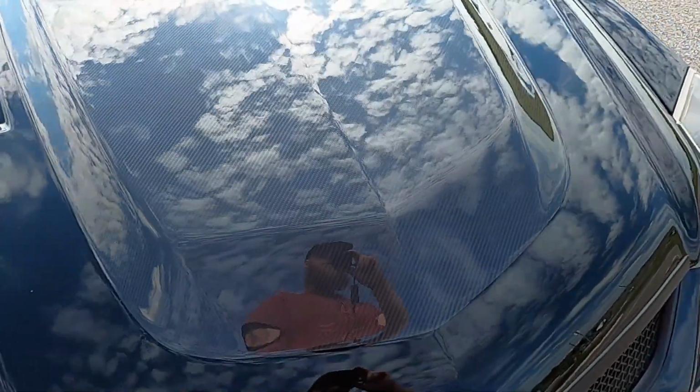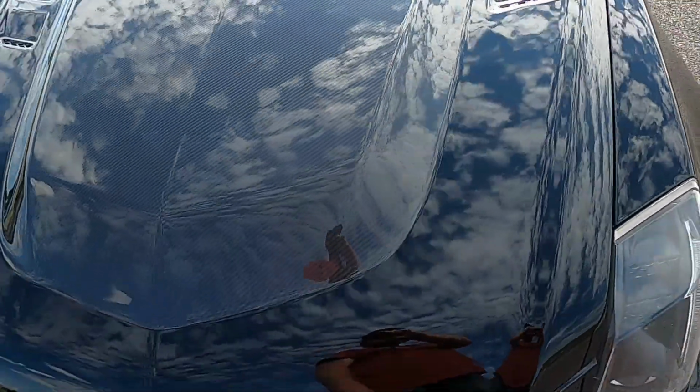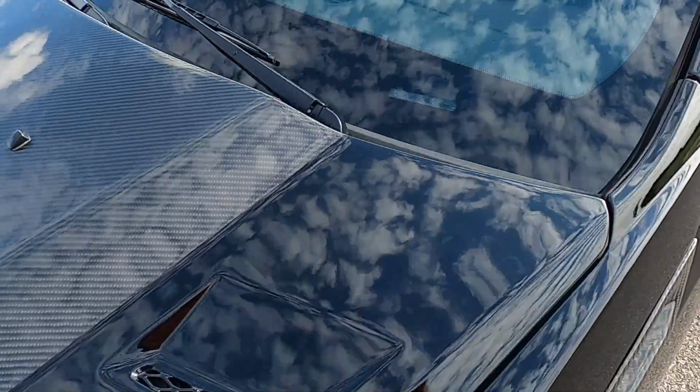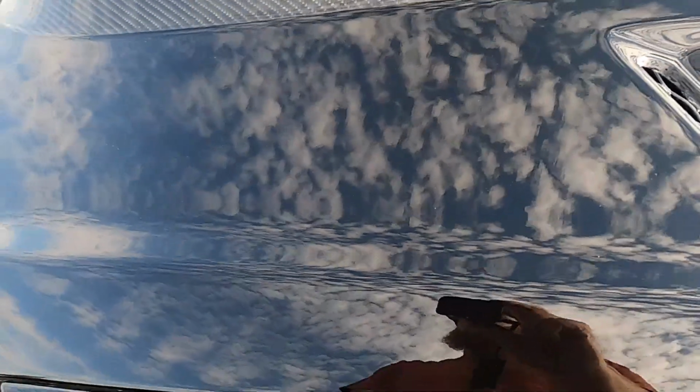It does have a carbon fiber hood. The center section, the cowl portion of it, is exposed carbon that's been clear coated, whereas the rest of the hood has been painted black. You can see the division of it there. You can actually see the carbon pattern, the weaving in the paint.